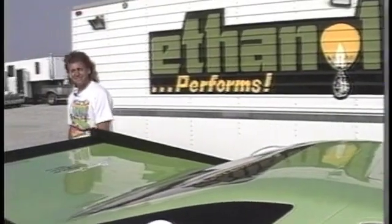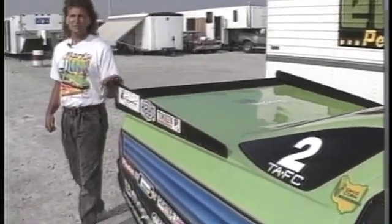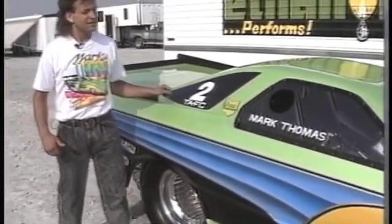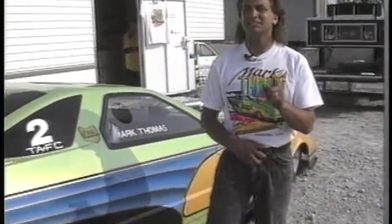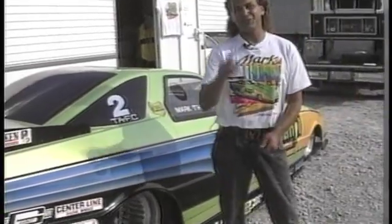Hi, I'm Mark Thomas, and this is my car. It's a 1990 Dodge Daytona, and it weighs 2,100 pounds. It produces 2,000 horsepower, and 2,000 horses eat a lot of corn. Although these horses drink it, let me tell you what it'll do. How about 233 miles an hour in 6.1 seconds? Ethanol performs, and it can perform for you too.